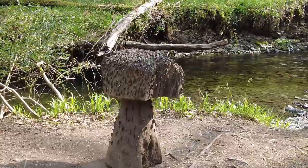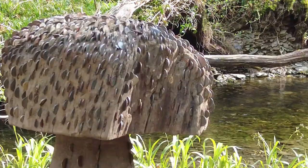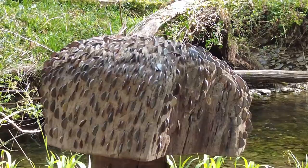Little man-made toadstool with, and I've seen this before, coins pushed into the toadstool. Kind of human architecture, it's just lovely.